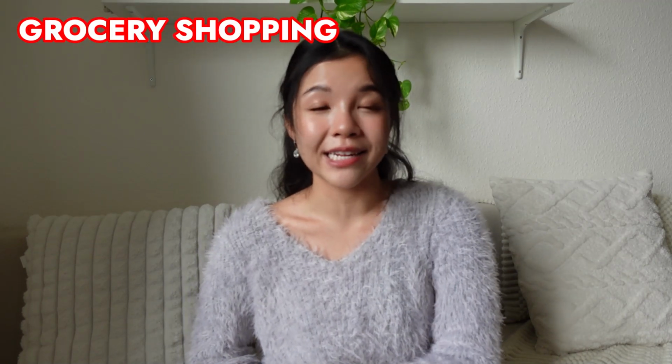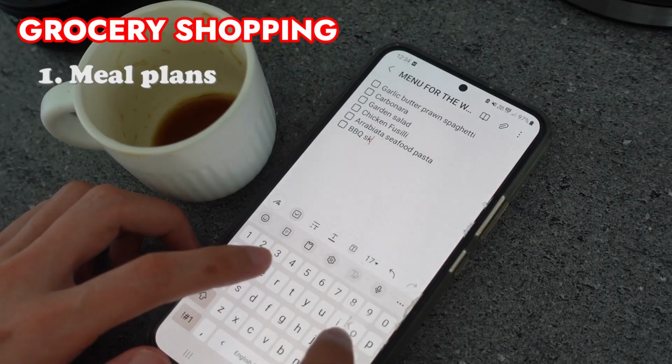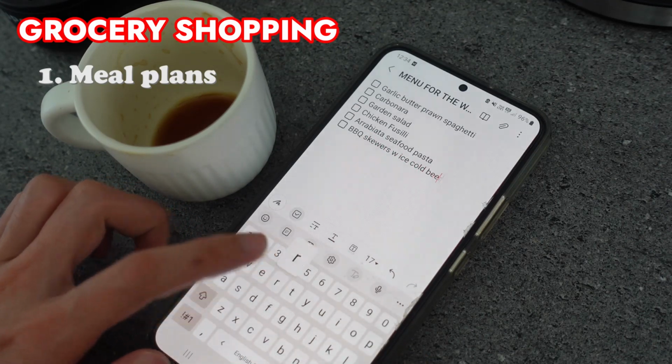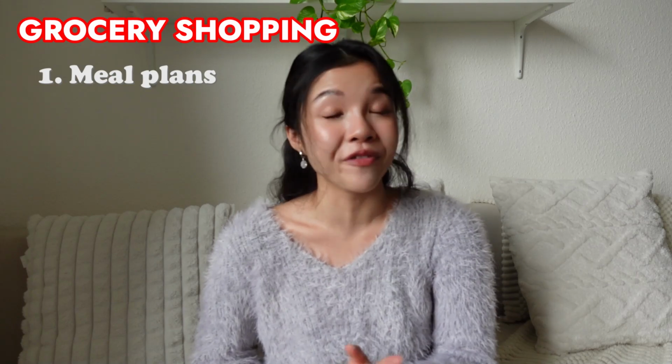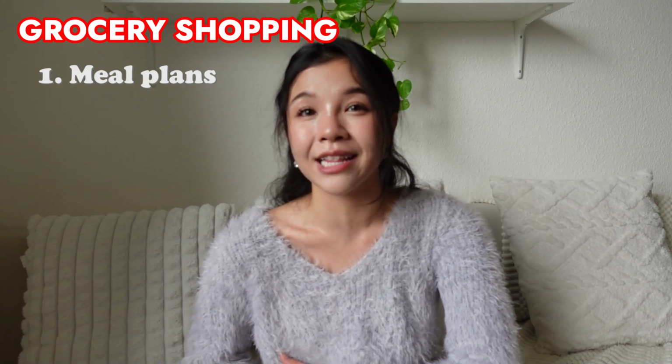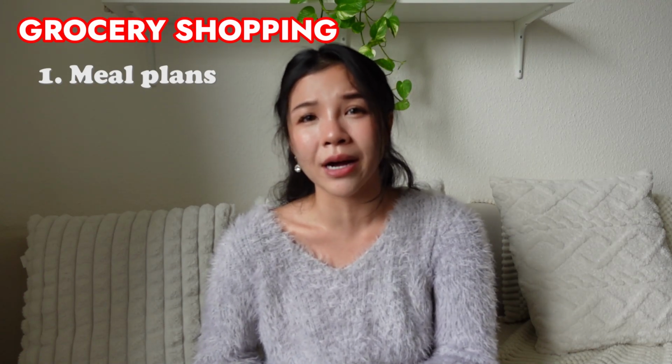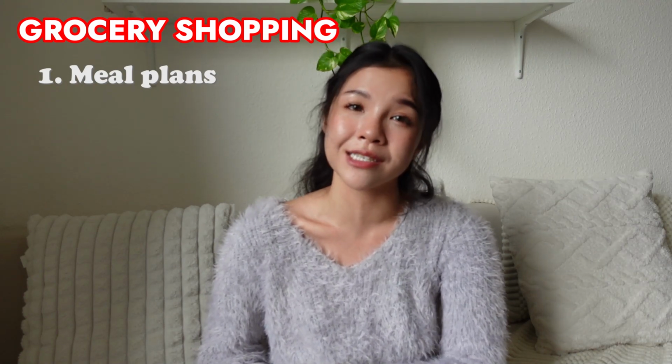These are some of my best tips on grocery shopping in Switzerland. First up is good planning, meal plans. I usually plan out my menu for the week and list down all the ingredients I need to shop for. By doing so, I prevent myself from overbuying and spending on unnecessary food items. It also helps to make my trip to the supermarket much more efficient.